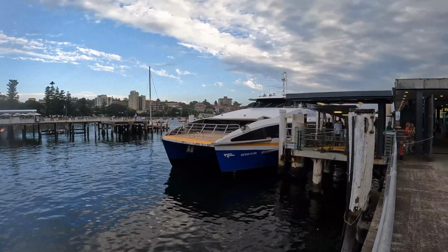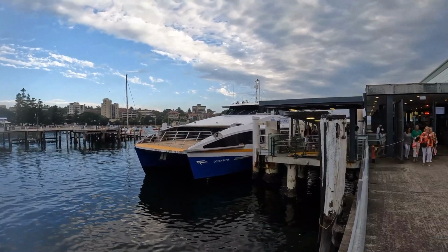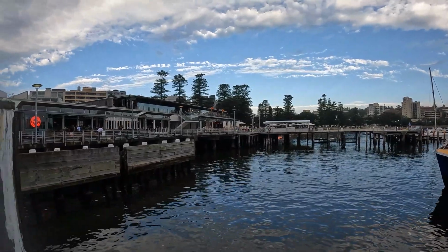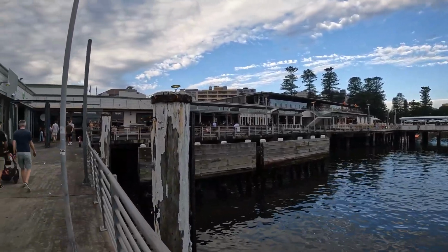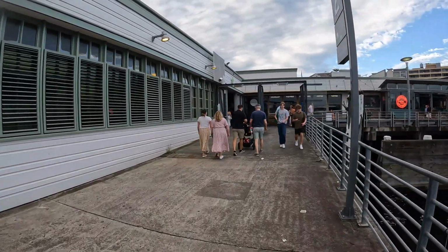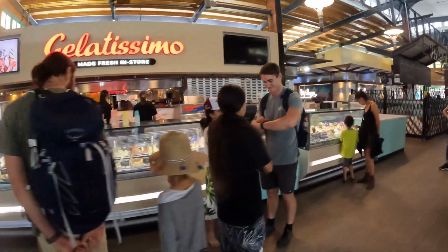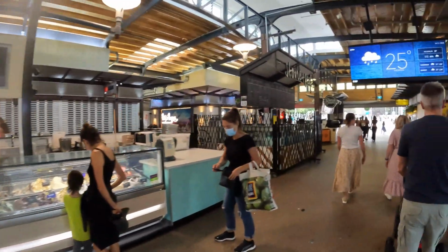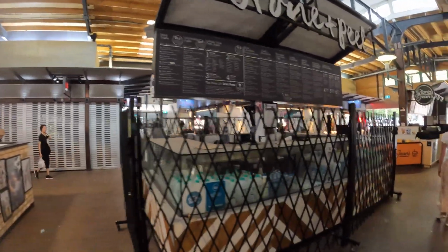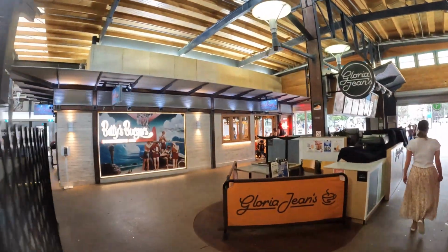That's the ferry that we were on, the Ocean Flyer, the Manly Fast Ferry. Bit of action on the wharf tonight. Plenty of the restaurants and bars open. Anybody want an ice cream or gelato? This is inside the ferry terminal building. There's a few shops. So Betty's Burgers over there.